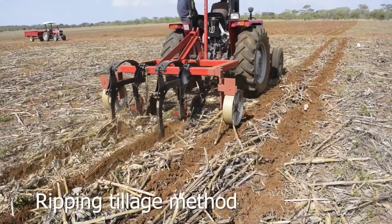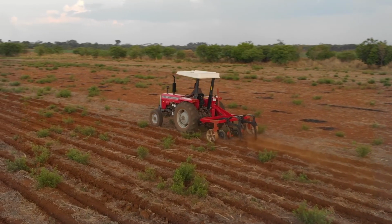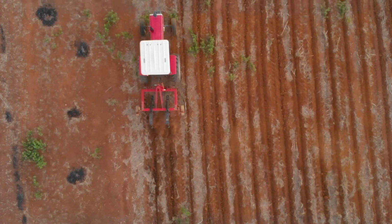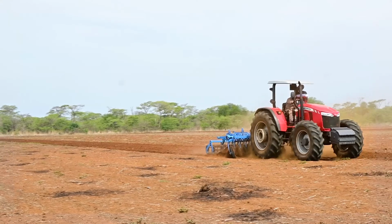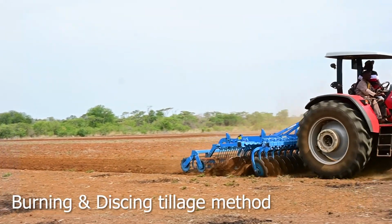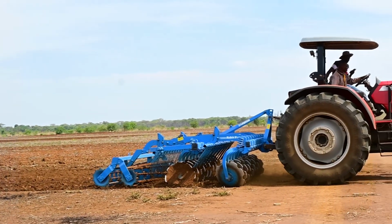Ripping ensures reduced soil disturbance before planting, while loosening the compacted layers of soil, this way favoring deep root penetration. The conventional farming method consists of disking or ploughing of plots that had been burned up front.